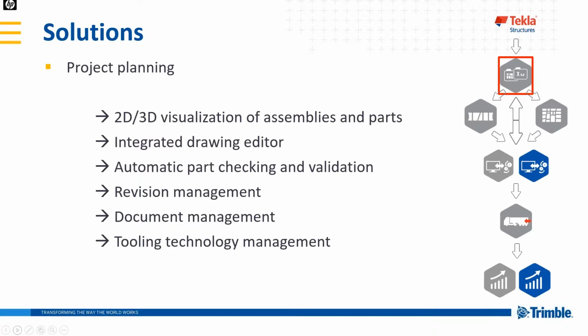So we have this advanced checking and validation of the drawing and machine capabilities. We also have the ability to track revisions upon importing them, to see what the difference is between the two. We can view the documents, and we can import drawings into it, and any associated documents or bids associated with the job itself. And we have some tooling technology management as well, where we can set up and define any tooling that we have for each workstation, which I'll discuss shortly.